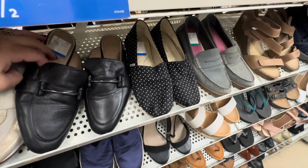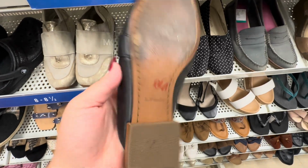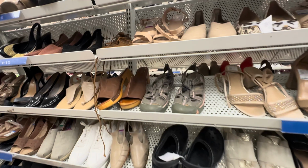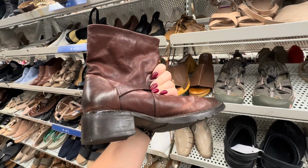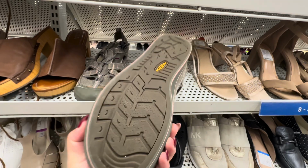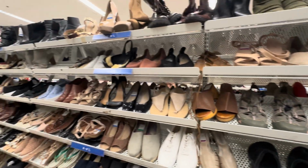I have found this brand before, Paolo. Let me know if you've ever sold this brand. I don't know a bunch about it, and I have been tempted to pick it up, but I just haven't tried it yet. Keen is a great brand to resell, but I'm trying to be a little bit more picky, so I did pass on those.